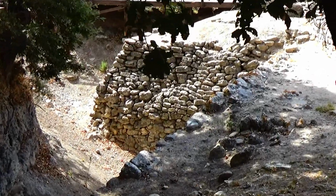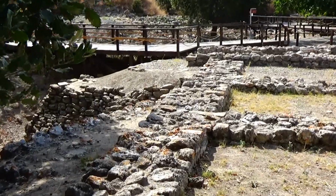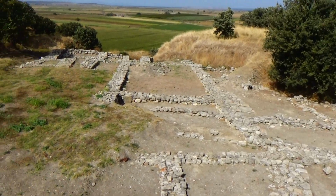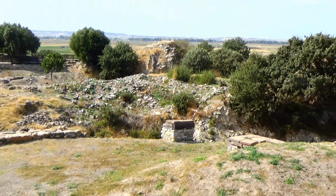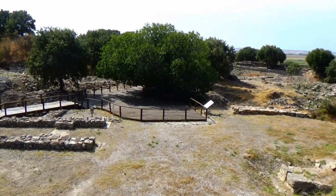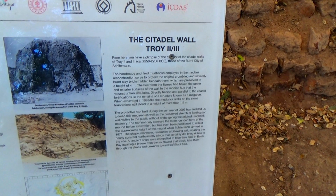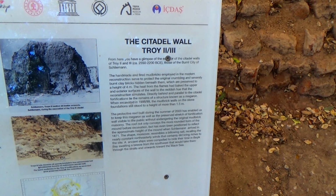Frank Calvert met Heinrich Schliemann and was encouraged to excavate the eastern half of Hisarlik, which was on Calvert's land. An initially sceptical Schliemann soon realised that he was onto something, and excavations revealed that several cities had been built one on top of each other at this location. This is the citadel between 2550 and 2200 BCE.